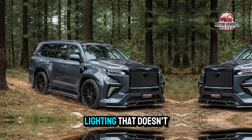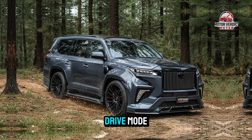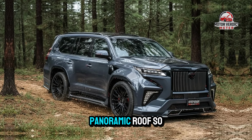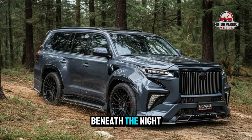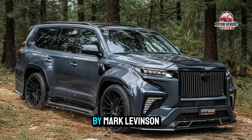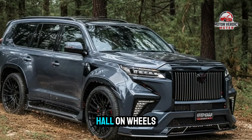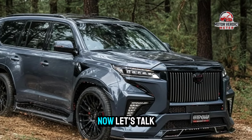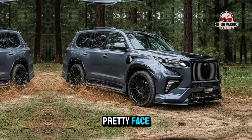You get ambient lighting that doesn't just glow, it breathes, shifting subtly with your drive mode. You've got a panoramic roof so wide, it almost feels like you're driving beneath the night sky itself. And the audio system, it's tuned by Mark Levinson to make every note resonate through the cabin like a concert hall on wheels. Now let's talk power, because this SUV isn't just a pretty face.